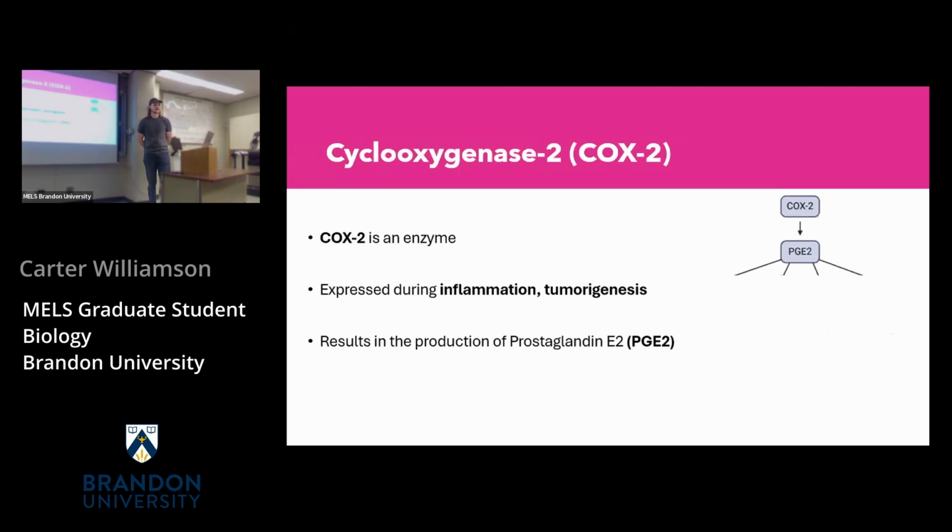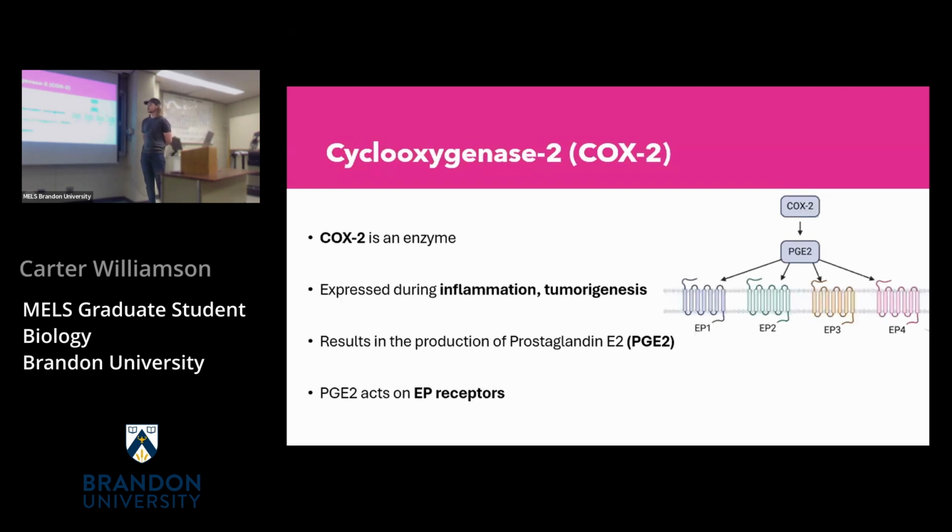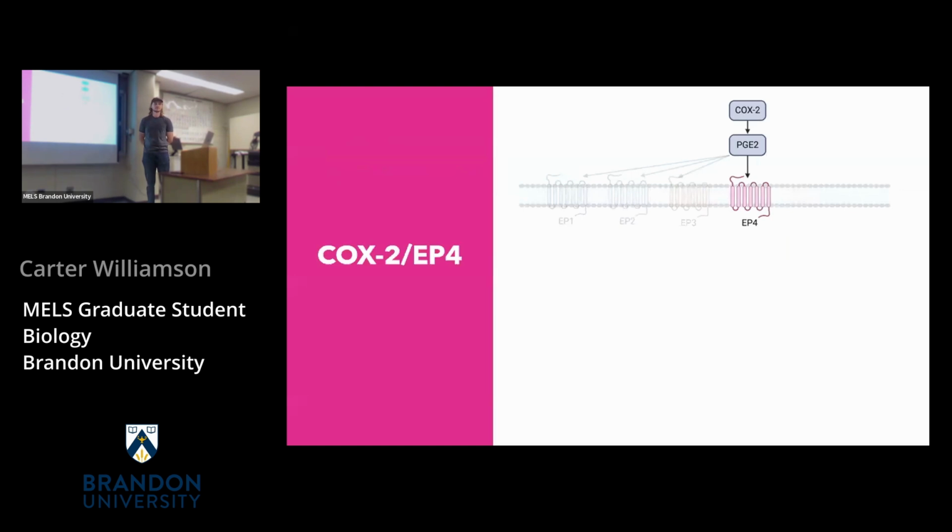COX-2 acts on arachidonic acid and results in the production of prostaglandin E2, or PGE2. And this PGE2 finally goes on to act on EP receptors. So this is like the signaling of inflammatory pathways. Our lab has looked primarily at the COX-2 EP4 pathway.